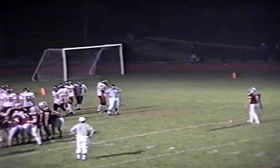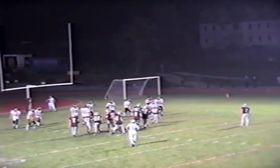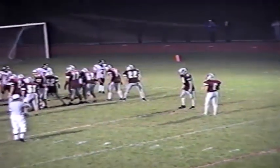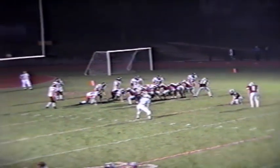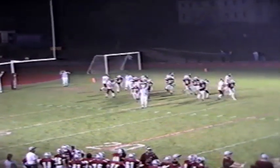7:50 remaining in the ball game. That one was a killer, to say the least. Okay, see what kind of an extra point they get off here this time. Haig will be the kicker, out of the hold of the quarterback. Kick is up. The kick is good from here. Okay, it's good.